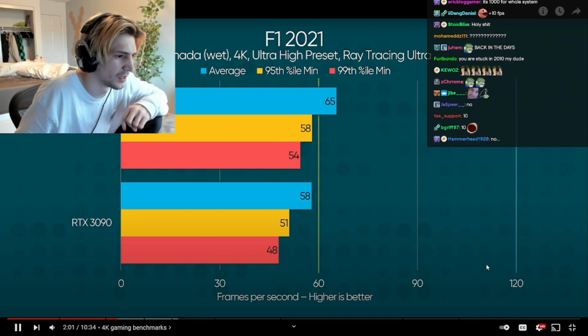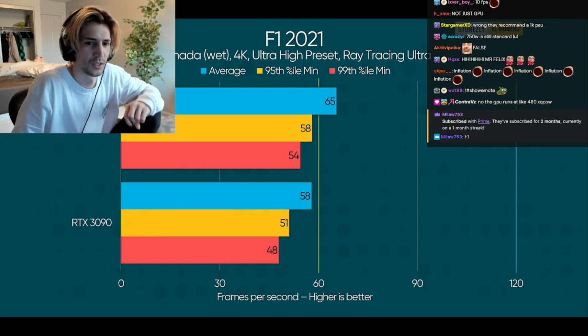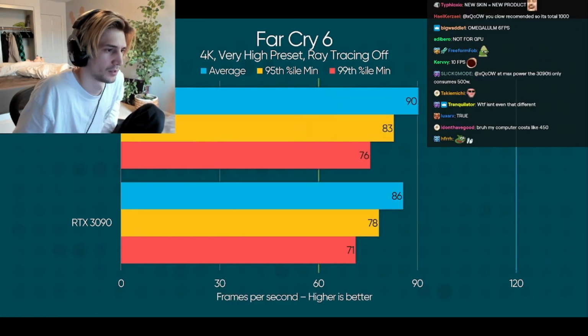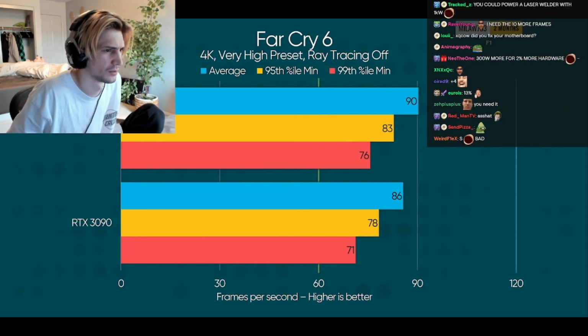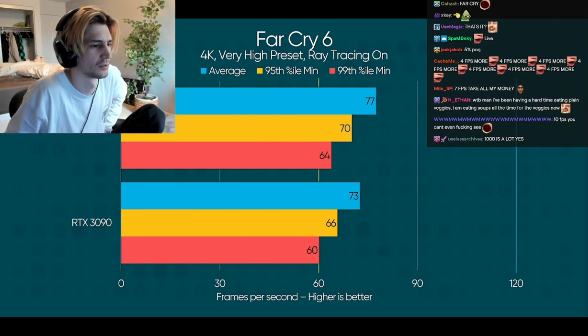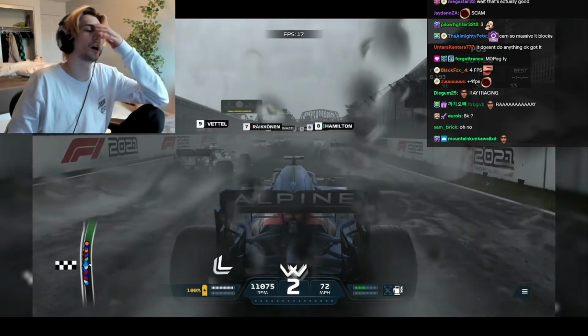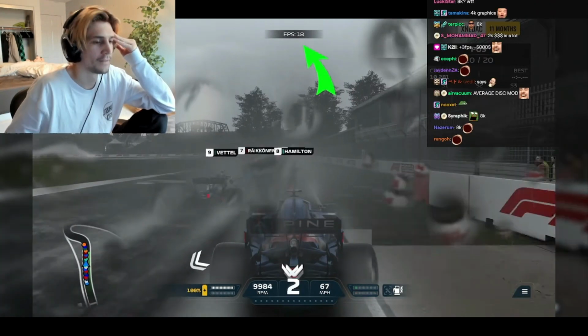When we enable ray tracing, the extra cores work their magic for a good 13% improvement, keeping things much closer to 60 FPS maxed out at 4K. Far Cry 6 sees a slightly less impressive result at around 5 or 6% with ray tracing disabled, and just a little bit more with ray tracing turned on. Like the RTX 3090, Nvidia says that 8K gaming is one of the 3090 Ti's strong suits, but oh my god, I tried it out, F1 2021 chugged at around 30 FPS, so I didn't bother testing any further.